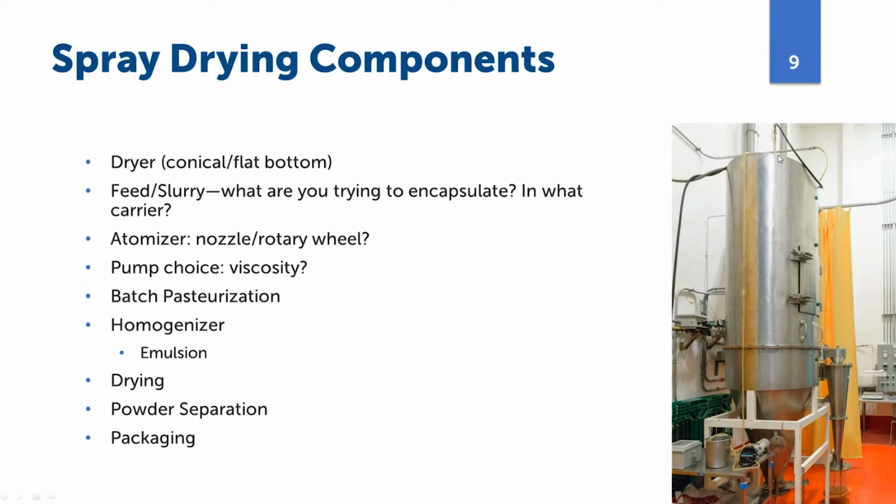Your feed slurry is one of two important areas to concentrate on when drying, as that is your matrix that you're trying to hold together and dry. So it's important to know what your carrier is, what your active is, and what other components you need to successfully spray dry. And the atomizer is a huge component of the spray drying process. It comes in a nozzle as well as a wheel choice, which we'll discuss a little bit more later. Pump choice also makes an impact as your slurry is going to be fed through this pump. So do you want some of that shear force to increase your temperature? That may cause some thinning of your product and affect your viscosity.